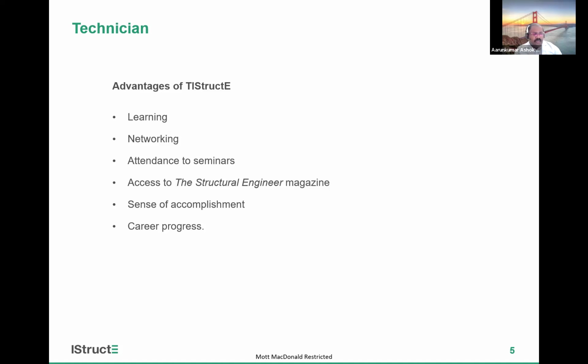Attending the seminars gives a good resource for developing my knowledge and keeping up to date with technical developments. It will be very helpful. Accessing the structural engineering magazines, I encourage anyone in my area of expertise to pursue the IStructE graduate membership. It's easy to join and opens unique access to learn about structural engineers and their work, and it helps us do the job in a more efficient way.